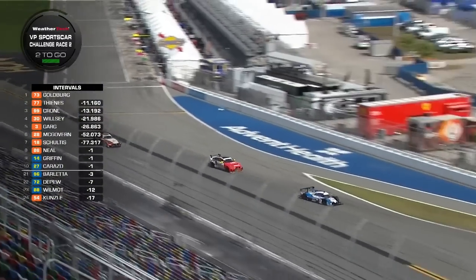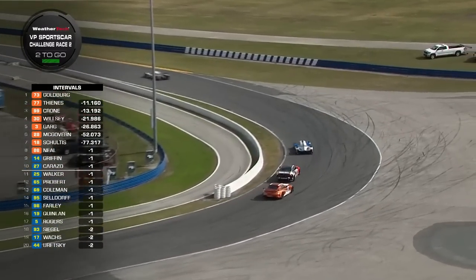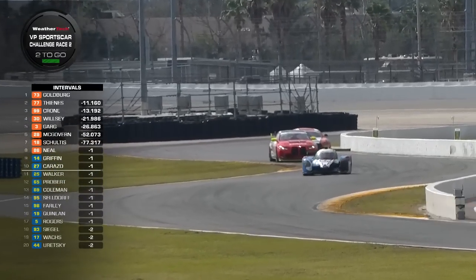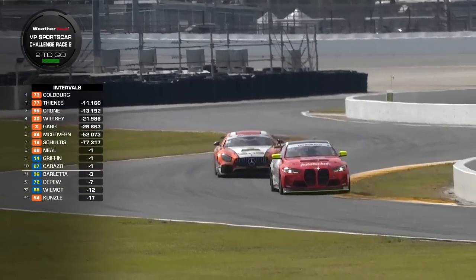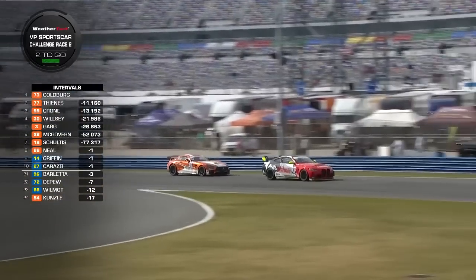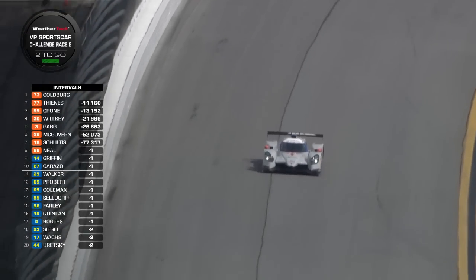Probert with a very different line into turn 1, Walker down low in that Autotechnic BMW, the G82. We talked about the new iteration of the BMW. It runs a slightly larger front tire, a taller sidewall, and they say it's just a little bit more subtle over the bumps than the F82 with a shorter sidewall.